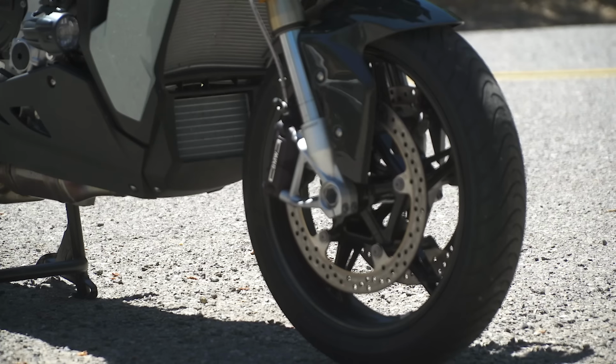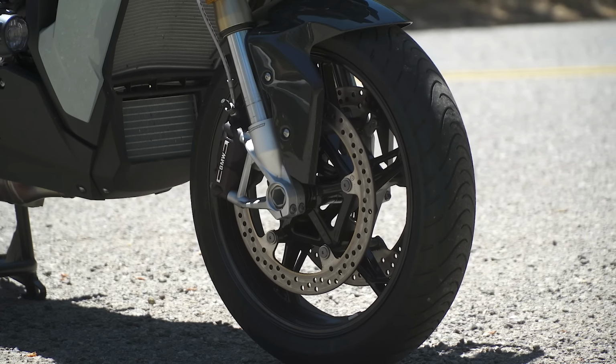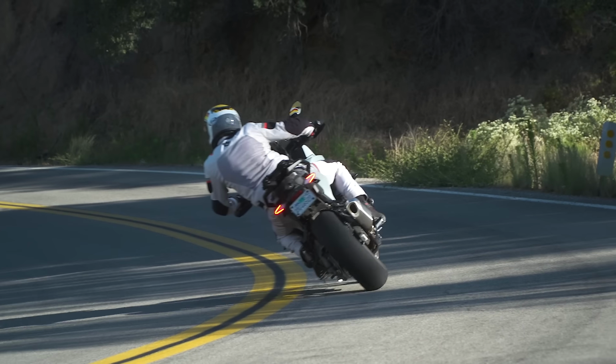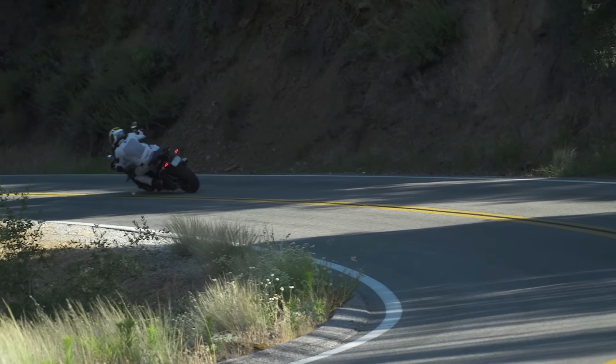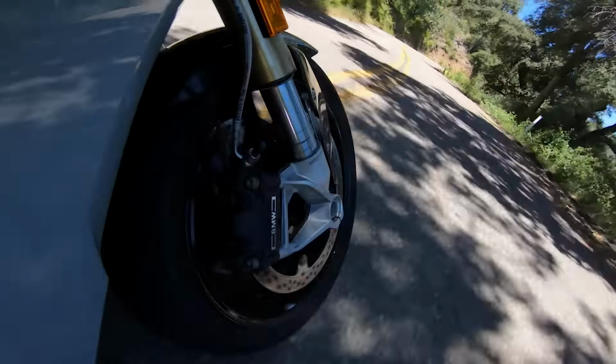Big change. The OE Metzeler Roadtec 01 tires, I love these tires. We've been riding a lot of motorcycles with Metzeler tires lately, and these tires work really good. They heat up fast, they have lots of grip, they feel good, the profile's nice. The tires really complement the handling dynamic of this BMW.